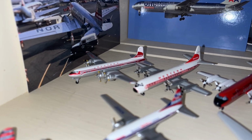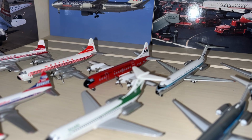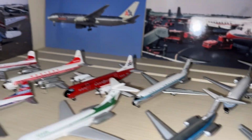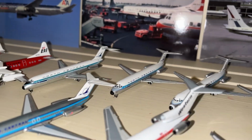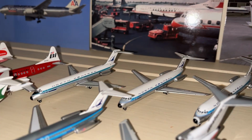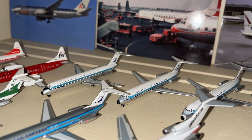We've got a Western DC-6 and Lockheed L-188 Electra by Aero Classics. Braniff Electra Red Jelly Bean livery by Aero Classics. Try to get that into focus there. There we go. And we have a couple North Central aircraft. We've got a DC-9. This one's kind of out of line here. Try to fix that up. There we go. A couple DC-9-30s. The one on the left is a Net Models, and the other is an Aero Classics.